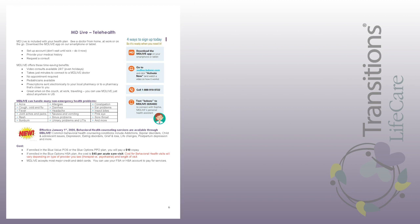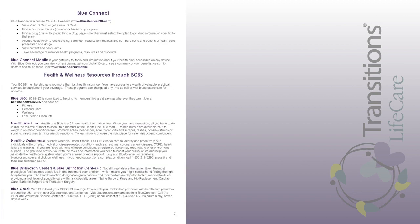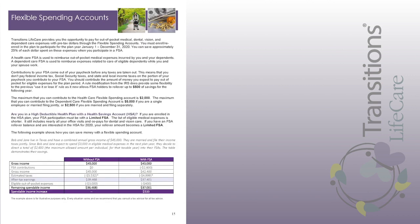There is an annual deductible that is required for certain services such as inpatient hospitalization. Once the deductible has been met, you would continue paying co-payments and co-insurances until the annual maximum out-of-pocket limit has been met. With the PPO and the Point of Service plan, you have the option to choose a flexible spending account, also known as an FSA.